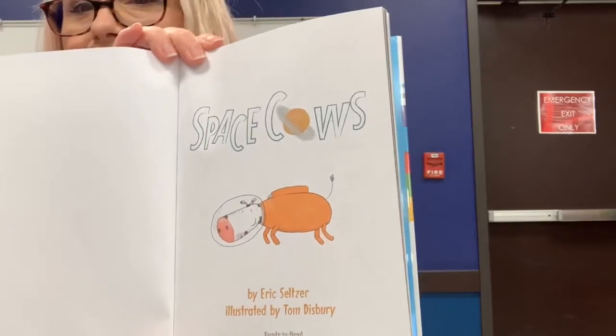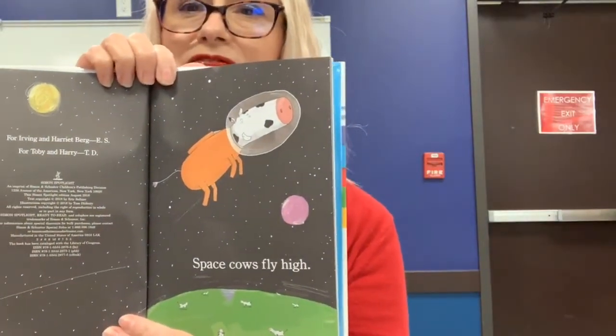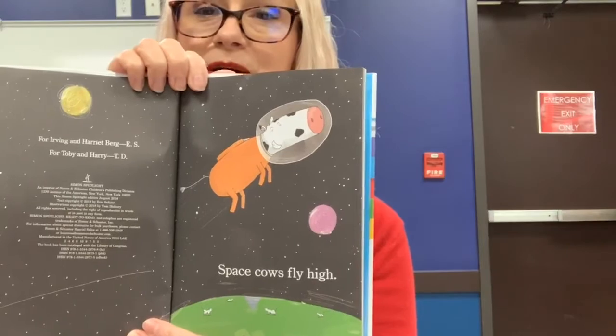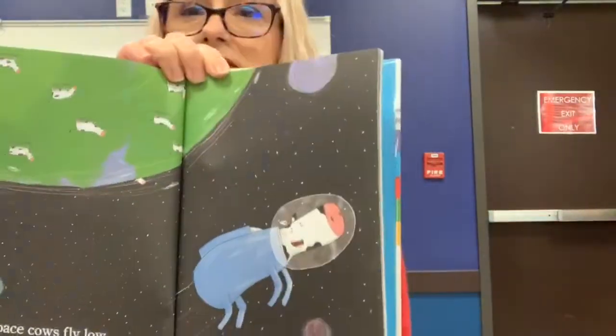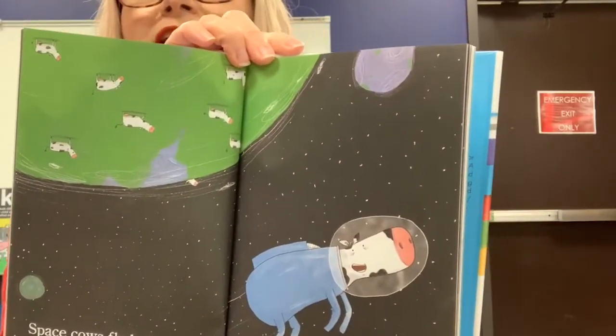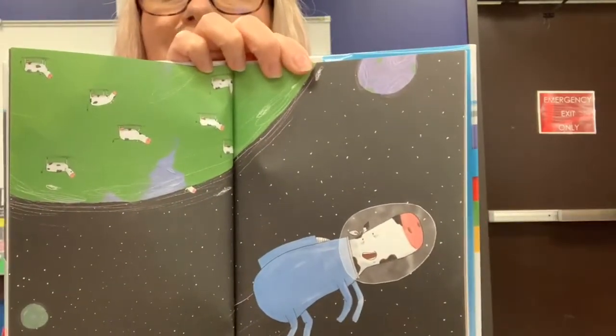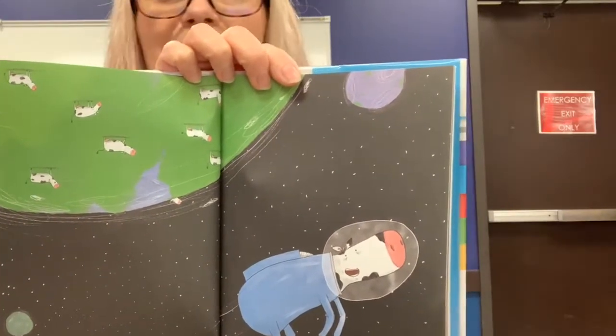This is by Eric Seltzer, and it is illustrated by Tom Disbury. Space cows fly high. Oh, look at him jump very, very high. Can you see all of the little cows down there? Space cows fly low. Oh, look, he's underneath the earth right there. There are the cows up here, looking down at the cow in space.